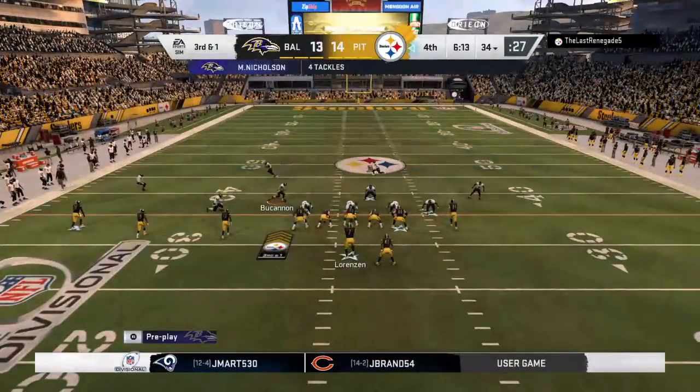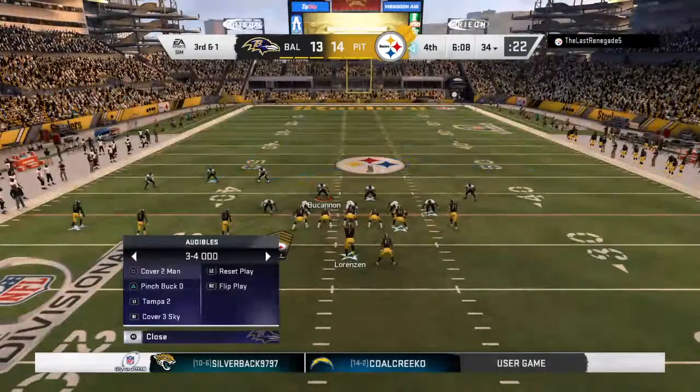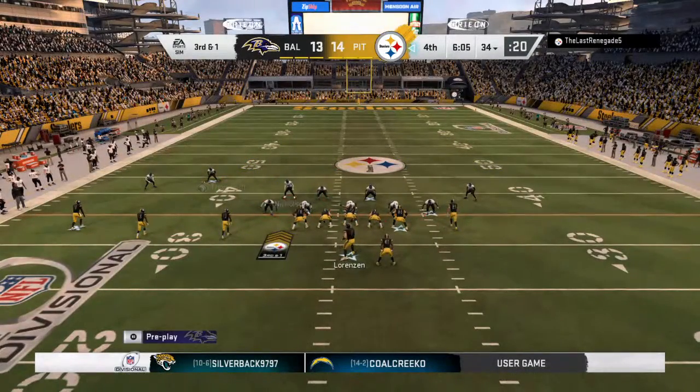The Steelers on third down. They've been very good, 5 for 7 thus far. They need just a yard here. It's 3rd and 1.